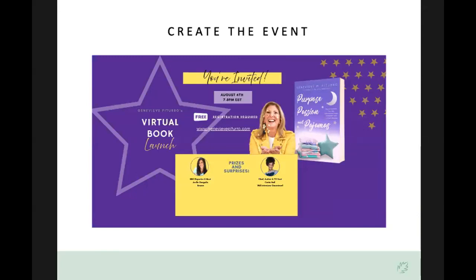And I've shown an example here from Greenleaf author Genevieve Peturo, author of Purpose, Passion, and Pajamas. This is a really nice example of a Facebook event because you'll note how Genevieve opted for a purple and yellow color scheme with stars graphics. She did that to align with her book cover image. And we recommend utilizing the color scheme and graphics from your book cover when you're creating promotional graphics for your virtual book launch in order to create a cohesive look and feel for the event.